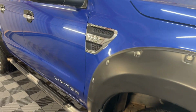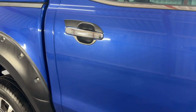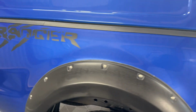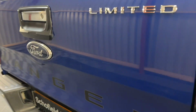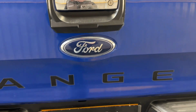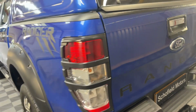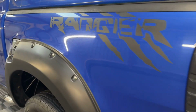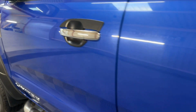So looking down the driver's side, you can see the bodywork is in super condition. The tailgate's very clean. Doesn't have many of the usual dings, should we say. And also coming down the passenger side, again we can see that bodywork is really good.